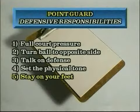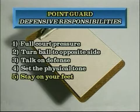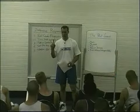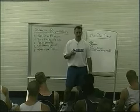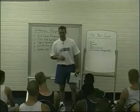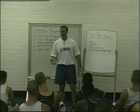Stay on your feet at all times. You can typically count on one finger, not that one, on one finger, the number of blocks a point guard will get an entire season. So why leave your feet?